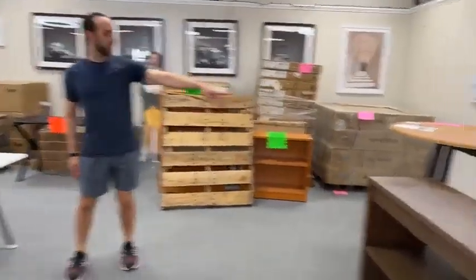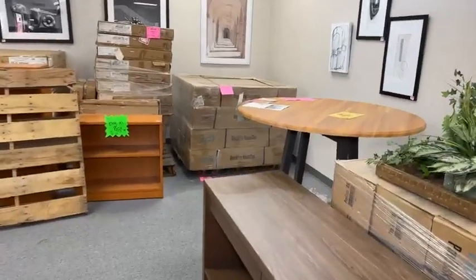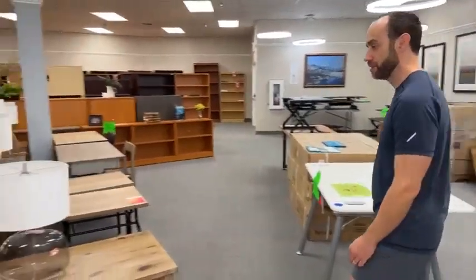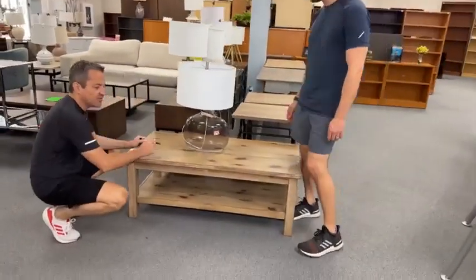Pop tables over there, $59.99. They are selling like crazy, by the way. People are coming in like zip, zip, zip. Those require a truck or a van. Big people, don't bring a Pathfinder. A lot of people are buying bookshelves now. We're gonna do a price drop on this. This puppy right here is gonna go to half price today.